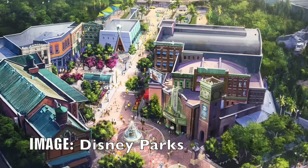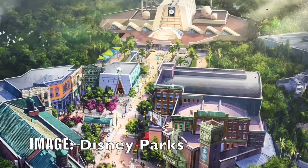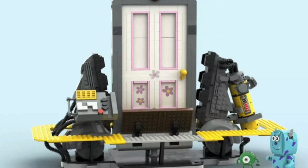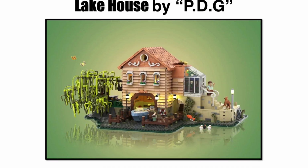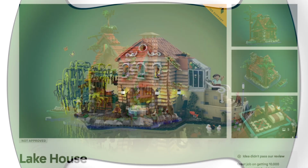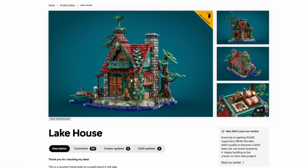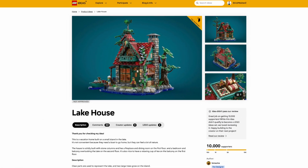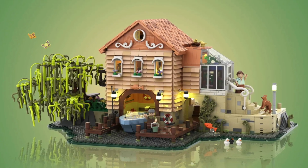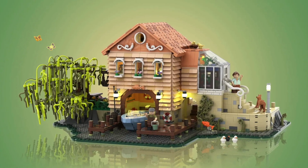And with a new land coming to Disney's Hollywood Studios, I have a feeling that this project will have another chance to get selected. And finally, the number one project that I want to see get made most would be the Lake House. This version, created by PDG, is different from a previous project designed by Tarama, but that wasn't approved.